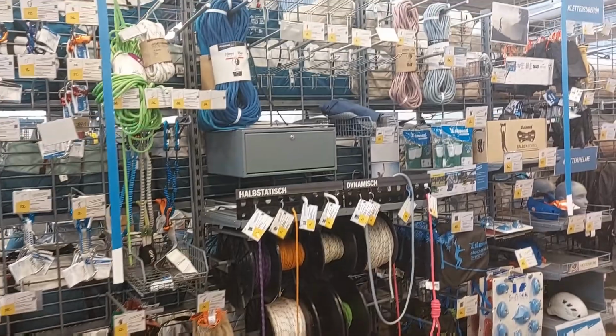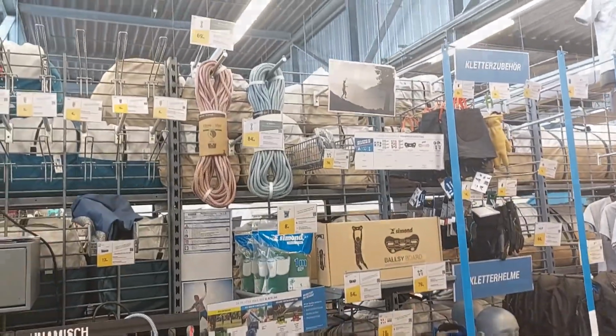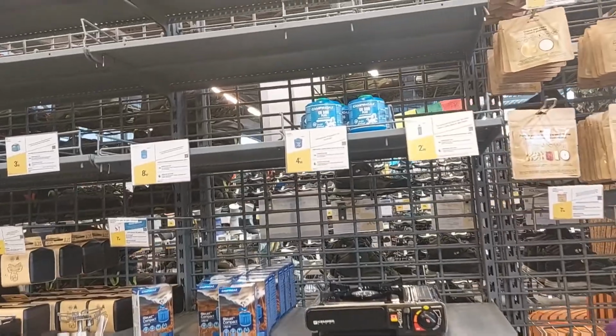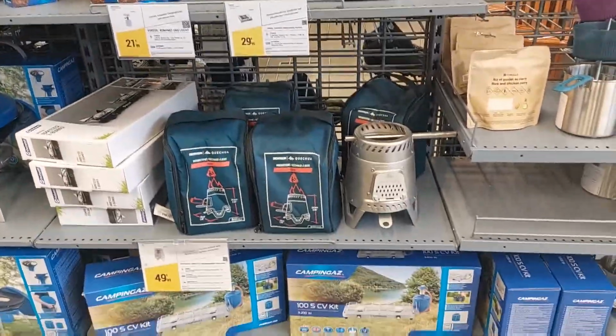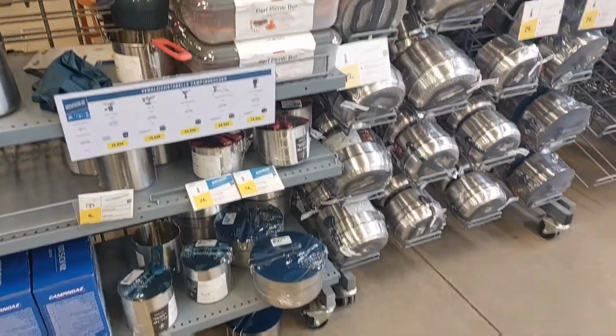They had ropes for, I think, mountain climbing and all this rope gear, because you do need extra ropes. They also have camping stoves. I have to go to my place to see if my camping stove is still there, and see which one is cheaper, if Metro is cheaper or to buy from the Afro shop. So I'll check it out.